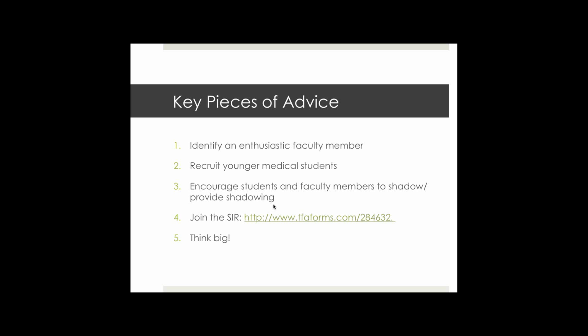I would encourage students and faculty members to both shadow and provide shadowing opportunities, whether that's one day in the IR suite or half a day, or if it's doing an elective. I think it's a great opportunity because, as Alok had said earlier, this is really a field that sells itself. So if you provide people with opportunities to see what IR is like, a lot of the appeal is kind of a natural next step.